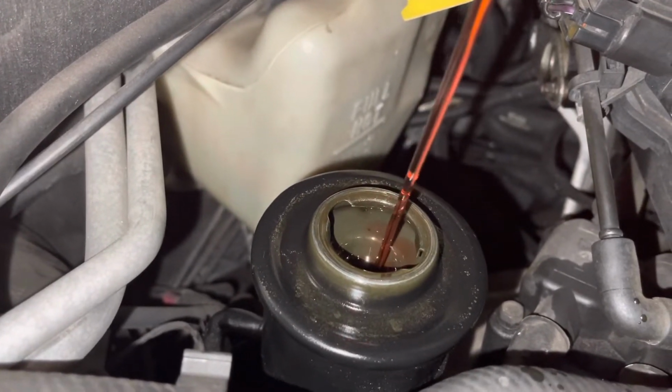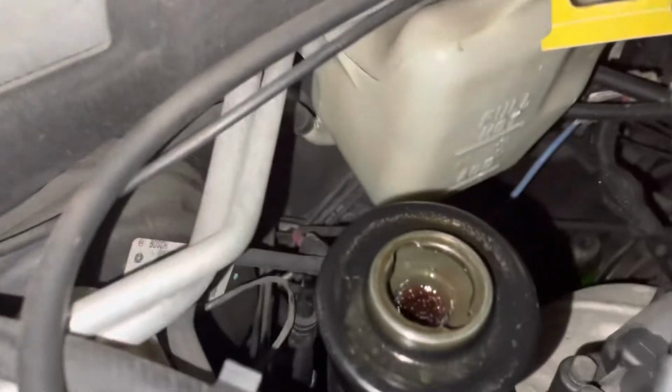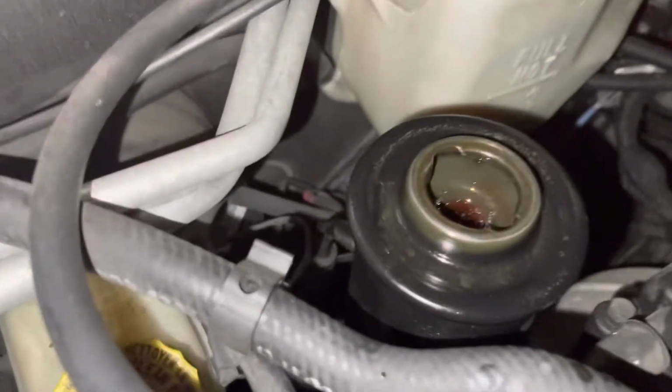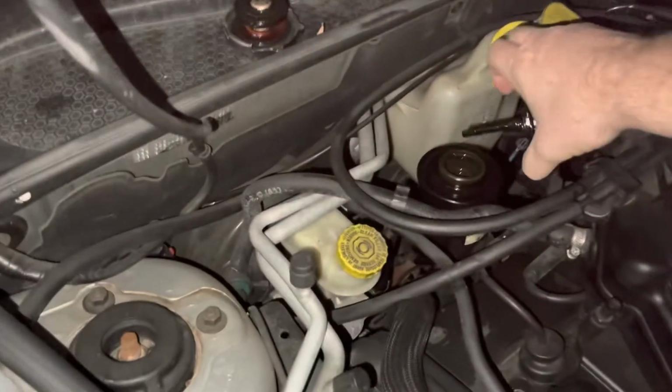If I'd been smart, I would have brought a funnel, but I'm not that smart. So that is completely topped up, but I suspect when it starts it'll suck a bit of that down, so put the cap back on the power steering.